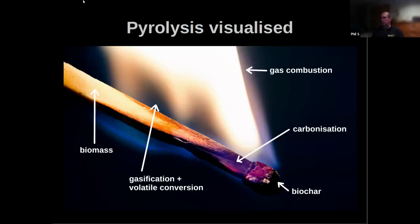This is just a quick visualization of pyrolysis taking place in a very familiar sort of setting. So if you look at the match, the matchstick itself is your biomass. As the heat envelops this little splinter of wood, it's heating up and forcing out a lot of gas, and that gas is flammable, so it combusts. The heat then drives off the gas, which then burns and also volatilizes some of the other products. So the lignins and starches in that wood are breaking down, and they're turning into simpler molecules.